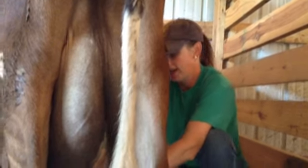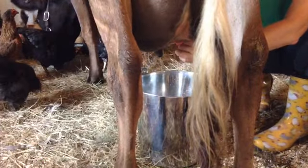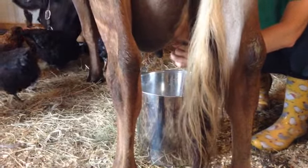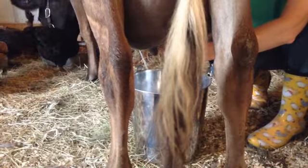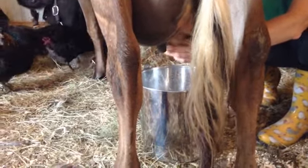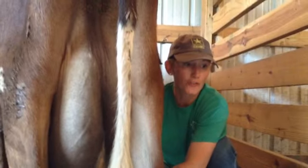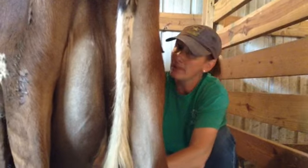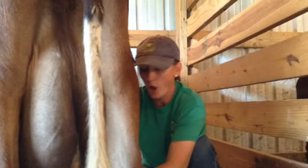Can you see it? I'm getting about 1 gallon every morning for us. It just depends, basically, because if she's restless or if there's a lot going on, the baby pretty much strips her down. If not, I come back and finish her off.